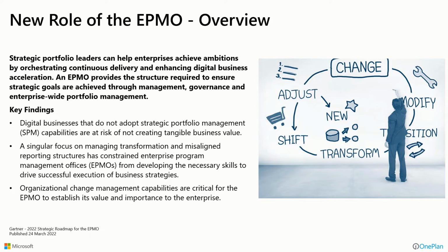Now, the key findings that came out from Gartner is that digital businesses that do not adopt strategic portfolio management, which is a core discipline that is executed on by these EPMOs, are at risk of not creating tangible business value. Meaning, we'll talk about the perception of PMOs in a little bit and how they need to change in the course of the organization and how the PMOs themselves need to step up in order to facilitate these new roles.